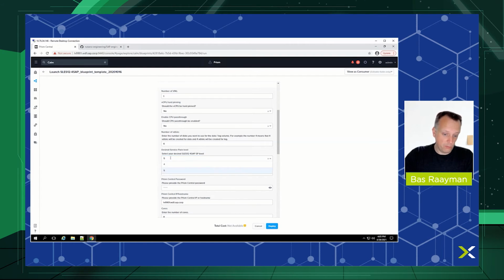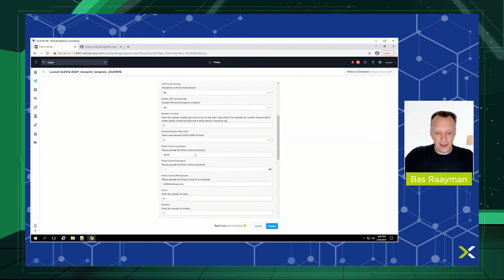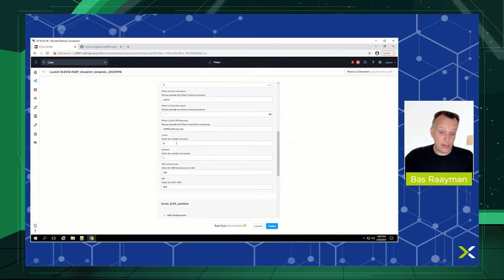For SUSE, in this case for SLES 12, we can select which service pack level we want to install. So for example, 4 or 5, and we could add others on demand. And in this case, I have my Prism Central instance that I'm going to connect to, because we're going to be using some API calls in the background. Here I have credentials that have been pre-provided, but I can overwrite them if need be. I can say how many cores and how many virtual sockets I want to use. And you will see that I have a memory size that I can configure.